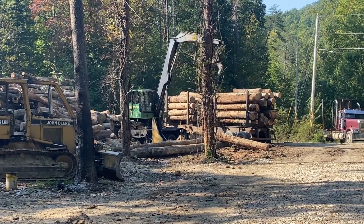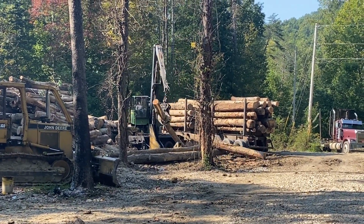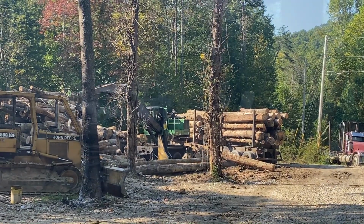We've had a lot of rain, so the loggers are still here banging away. Kind of hard to get in the woods when it's muddy. I think they've got about a month left.